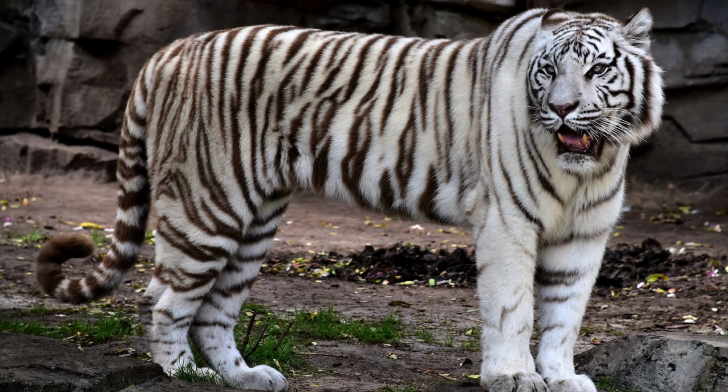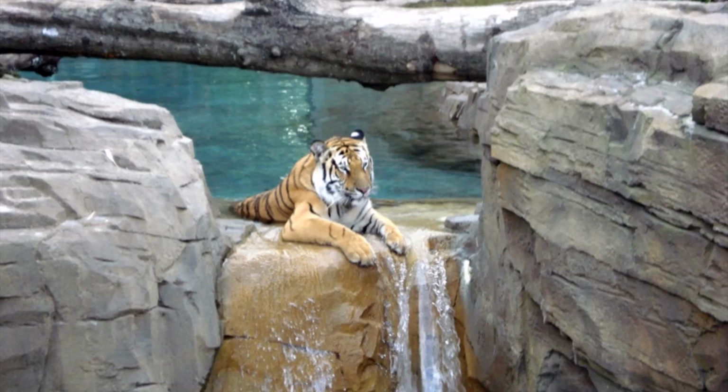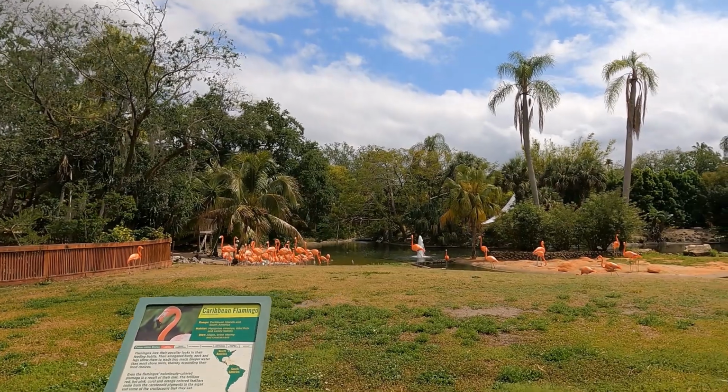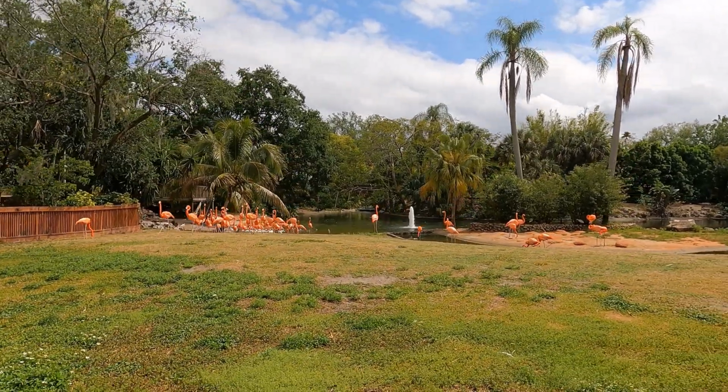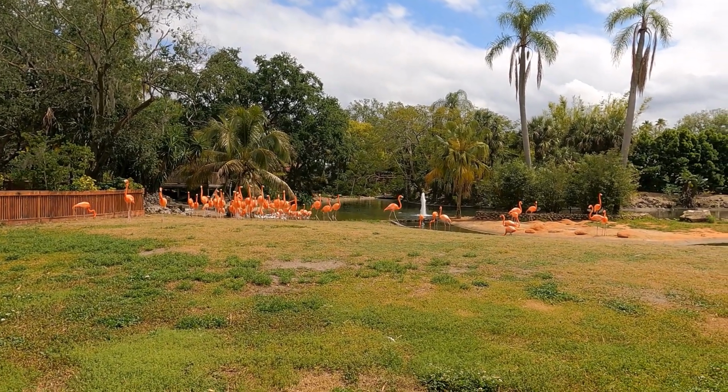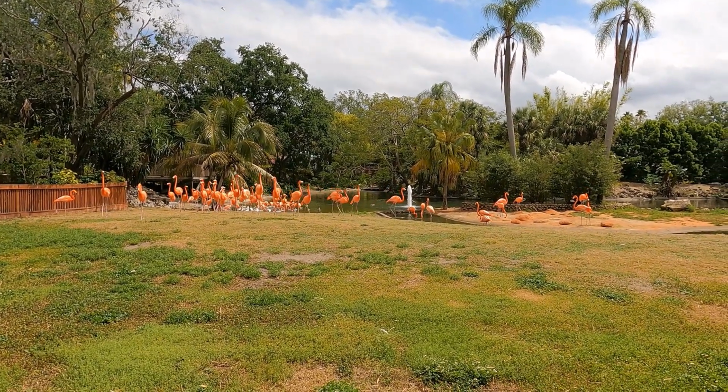The tiger encounter is also a very special one. It's over in the Jungala area, and one interesting thing is that you can walk into this area where you crawl into a tunnel, and as you come out, you will be in a glass tube inside the tiger exhibit. It's quite a unique experience, and I highly recommend doing it. You can access it from inside the Tiger Trail area, and it's definitely a must if you are into animals.